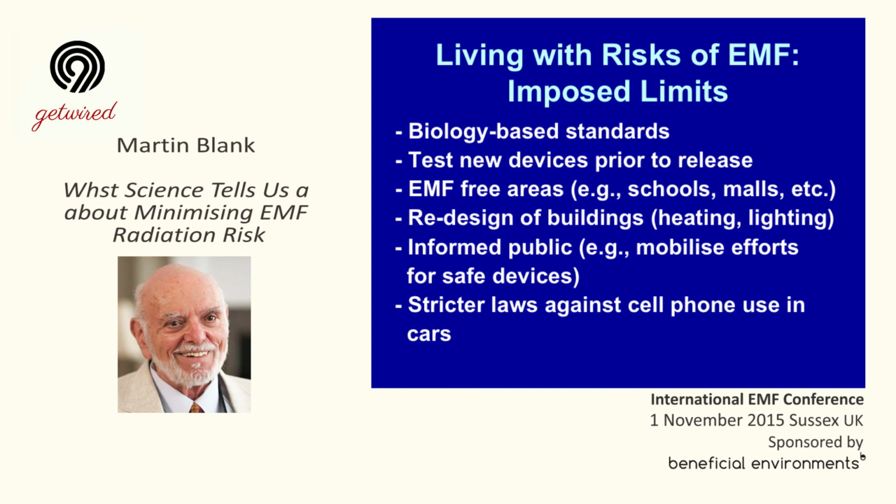And this is particularly important in schools, where children sit there 5-6 hours a day, 5 days a week, and they're constantly in these different fields. And this can be done by cables rather than introduction of Wi-Fi systems. One does not need to have it bathing the whole environment. It can be done just in the devices that need to be used. Now, we can also redesign buildings so that we minimize the electromagnetic energy that's used for heating and lighting. And the best tactic is that we must have an informed public and mobilize their efforts for safer devices.